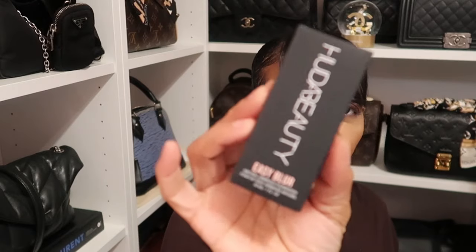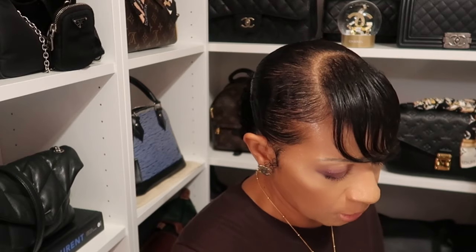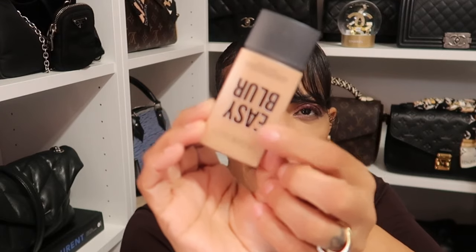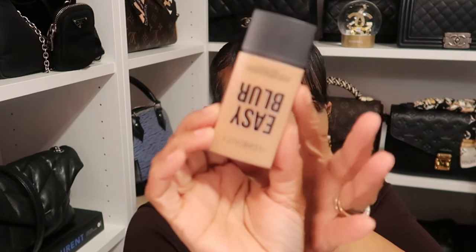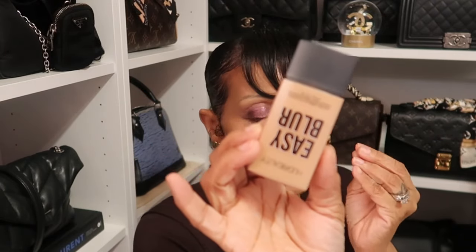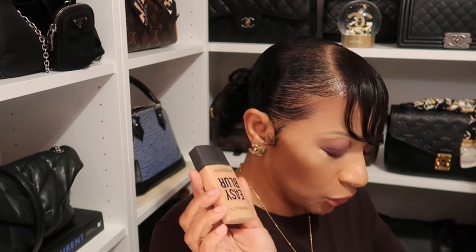The next item I wanted to try out is from Huda Beauty, and this is her Easy Blur foundation here that I picked up. Mine I picked up in the shade Macchiata, and this one will be a nice one to travel with as well. I'm excited to see how this formula is. I don't mind trying out different foundations as long as they work for me. I don't want anything cakey going into my fine lines, y'all, because I'm old and I got that. So as long as it doesn't do that, it can stay in my rotation. So this is the Easy Blur, and that's what caught my eye. So hopefully it'll be great.